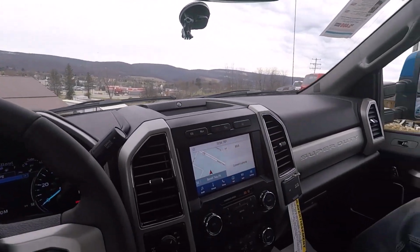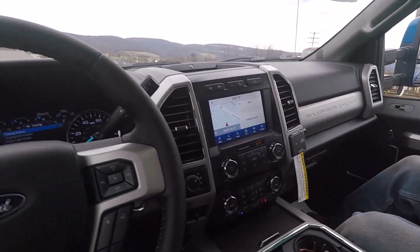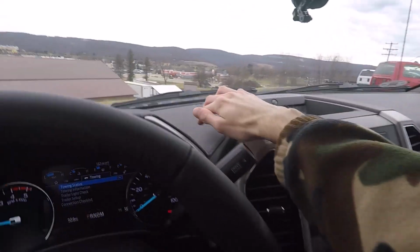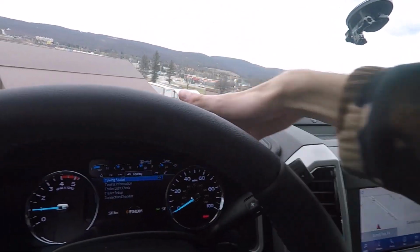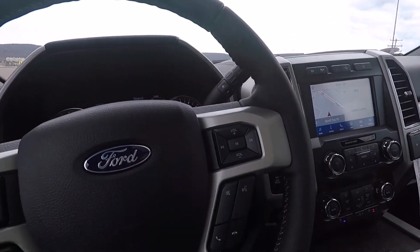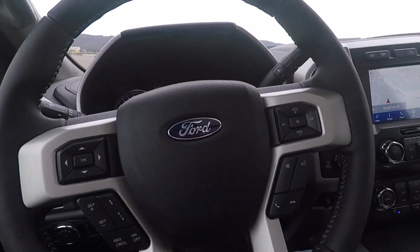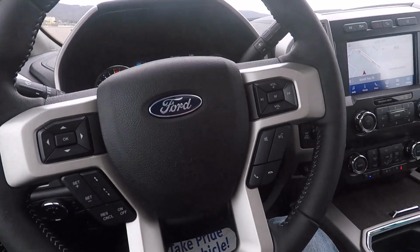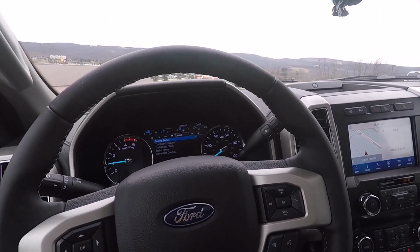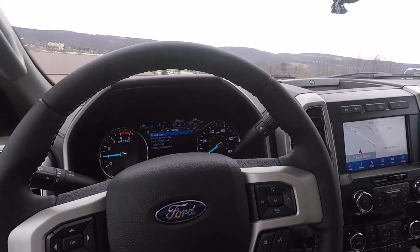Overall, I really love the interior of the Super Duty. It feels actually quite nice for $78,000, and I'm glad that Ford put some soft touch materials with some nice stitching in there. But obviously, this is a truck, so it's going to have to do truck duties. So now let's go back into the rear and show you personally why I said that the crew cab is the better option if you're going to buy this truck.